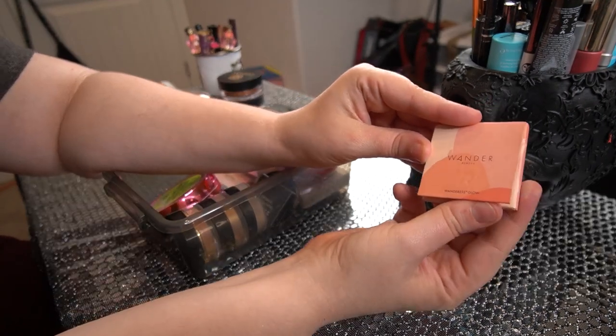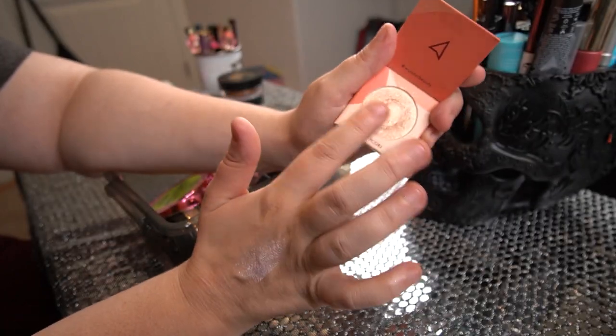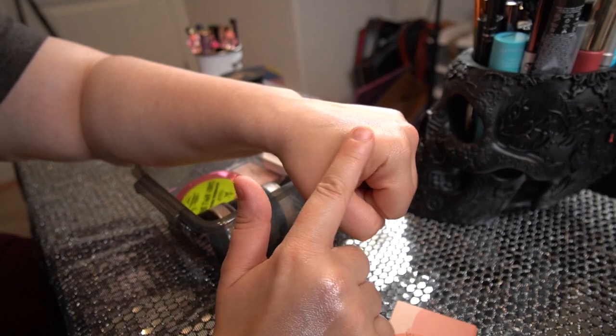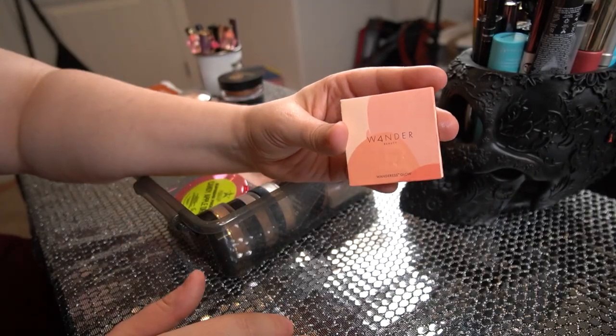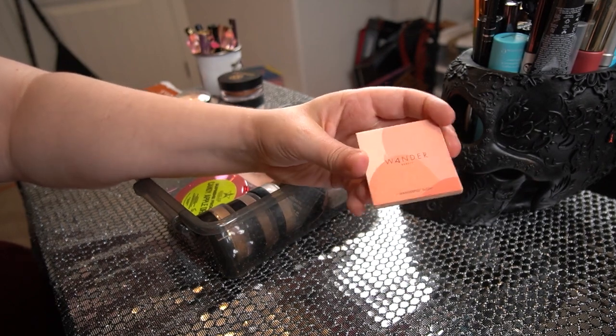This is from Wander Beauty, and this is in the shade After Hours. I'm not a huge fan of Wander Beauty's formulas most of the time, but this one is actually really nice. It's got a very natural golden sheen, more on the natural side, and can be used for everyday looks. This is actually really pretty. And it doesn't take up much space, so we'll just keep this.